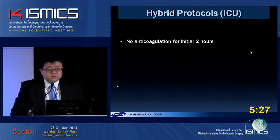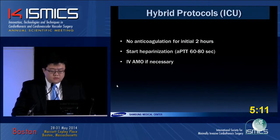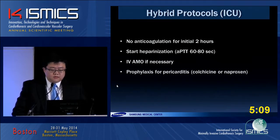The patient was transferred to the intensive care unit after operation, and we checked the bleeding from the chest tubes for the initial 2 hours without any anticoagulation, and then heparinization was started. When necessary, we added intravenous amiodarone. To prevent pericarditis, we added colchicine or naproxen with proton pump inhibitors, and a 12-lead EKG was obtained.